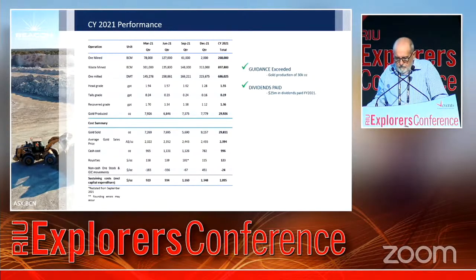At 2555, and today it's 2635. Our cash costs are relatively low, but we also do build stocks. And in this quarter just gone, we drew down a lot from our stockpiles whilst we built our tailings dam.